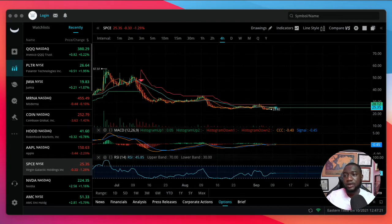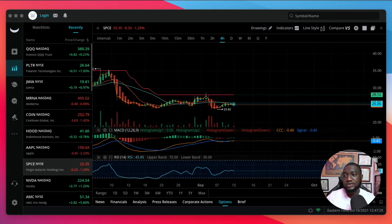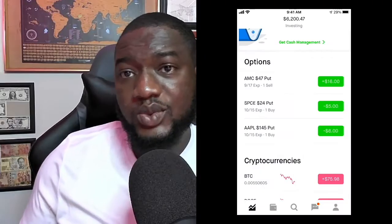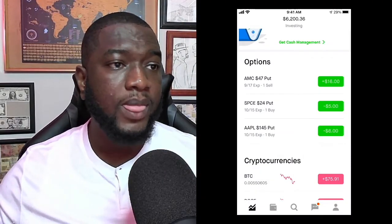So the trend still looks like it's going to keep on continuing, because it's not a bullish sign that it's going to keep on going up. So that is why I have that particular trade on. That is why I have this Space trade. Okay, that is why I have the Space trade on.